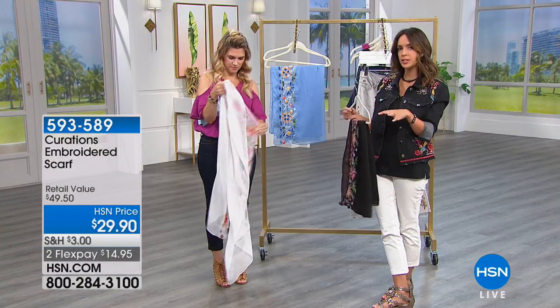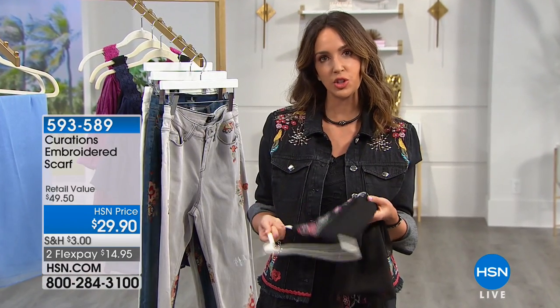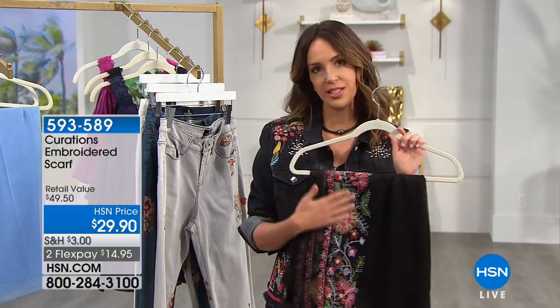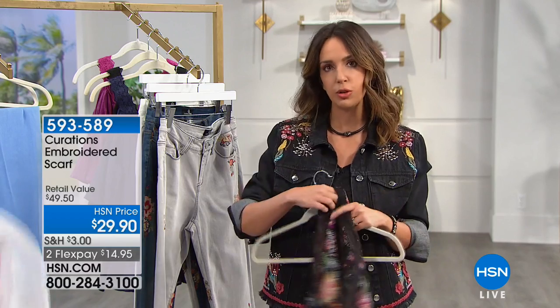If you're new to Curations, I welcome you, and I welcome you with this piece. This is really a great piece to start and introduce you to our collection because it brings to life those gorgeous details, the embroidery and the scarf. And we have these three great color options for you to choose from.